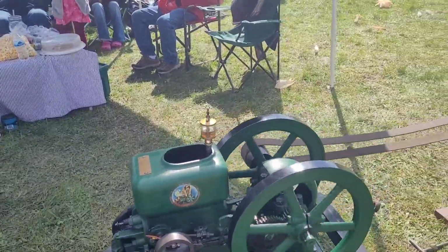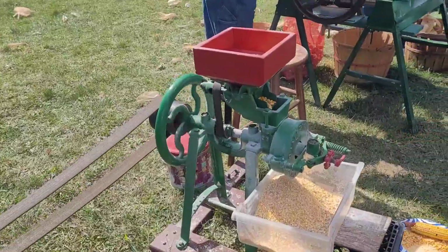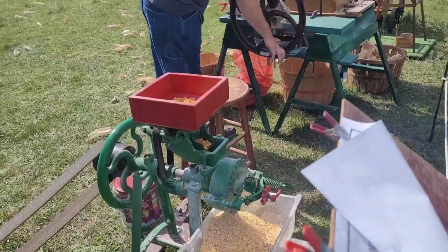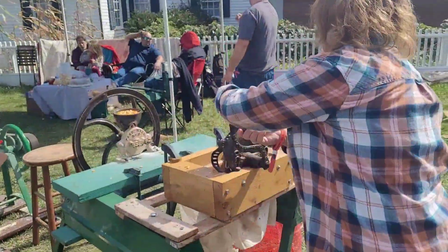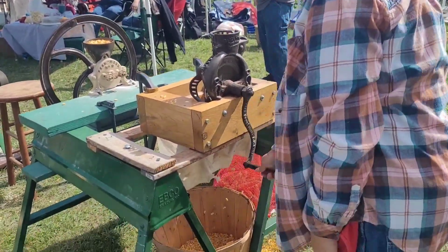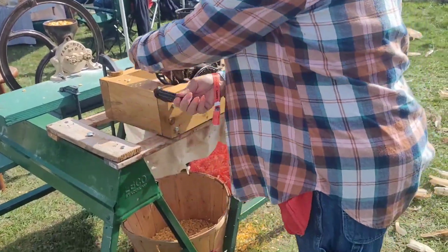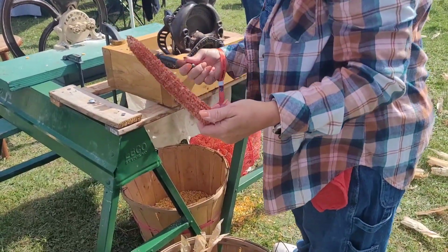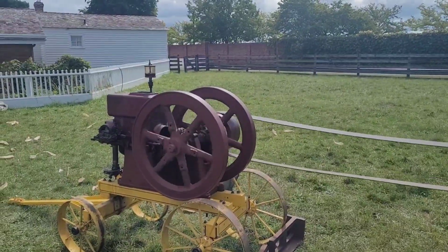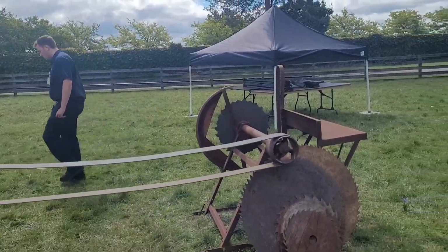Pumping water, grinding corn. Move one, get your finger in there. Hold on again. You want to touch again? Sawmill.